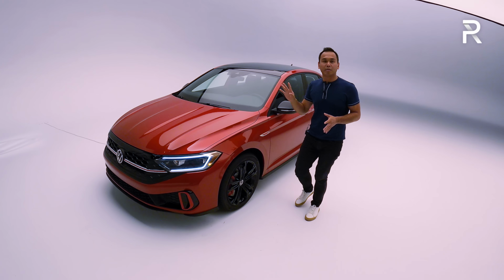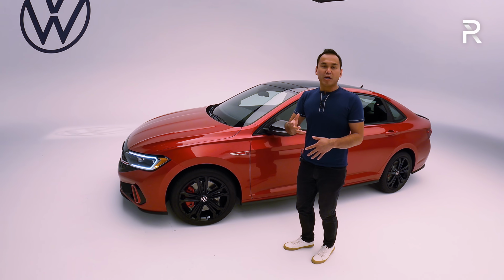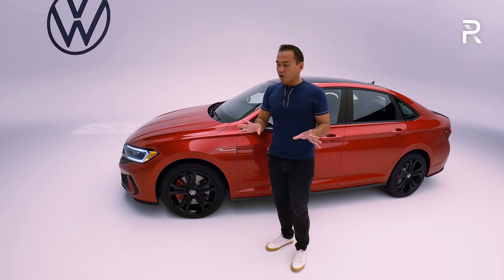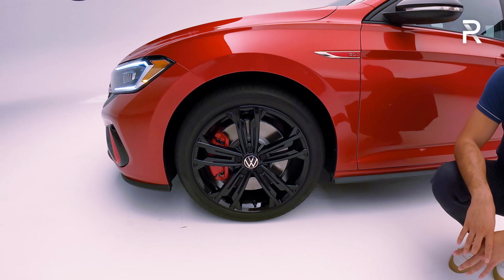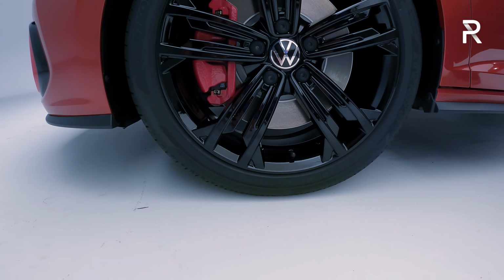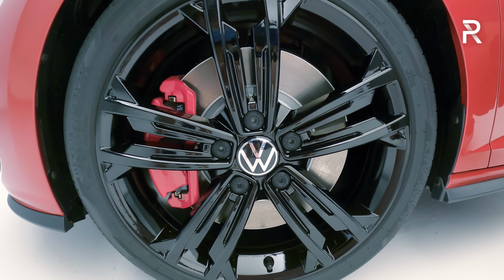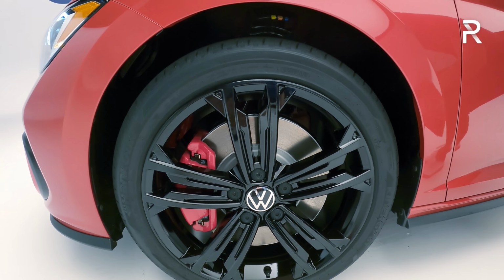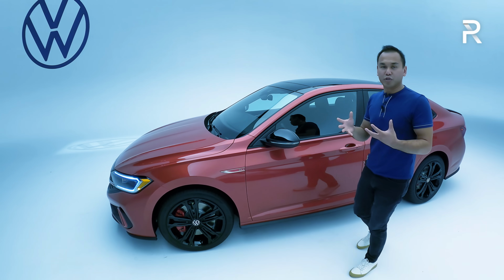Now, of course, this one here has the black package, which Volkswagen has kind of simplified the GLI. Previously, you had a base and an Autobahn. Now all of them basically are Autobahn trims. And with the black package, you can see you get these black finish wheels. They're an 18-inch design. You also get the same brakes from the Mark 7 Golf R with the red calipers, which provide a really good stopping power and also look really good. The base wheels will have a slightly different design, and they're also kind of a two-tone machine finish.